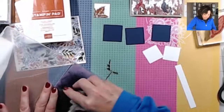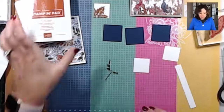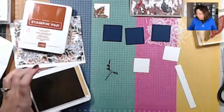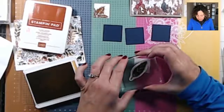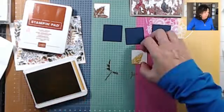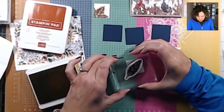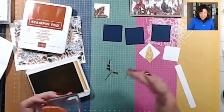And clean that off. I'm using a chamois to clean off this. The tutorial will have a supply list with it, so that should you need to purchase anything that I'm working with today, you'll be able to. I made a card similar to this a few years ago using the Rooted in Nature stamp set, and I loved that stamp set. I was quite sad to see that retire.